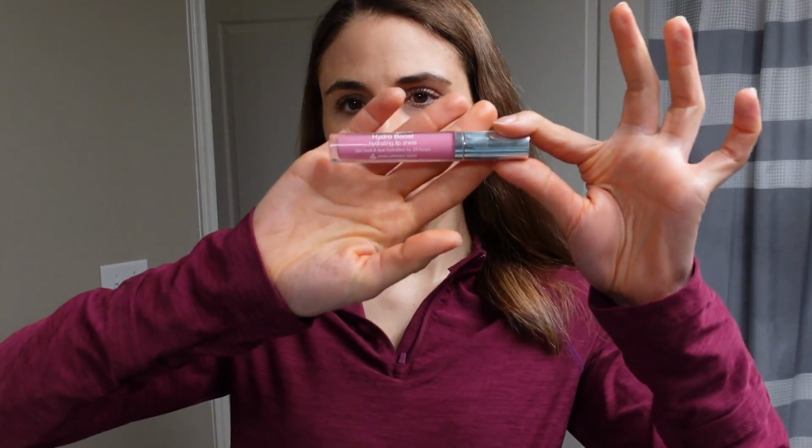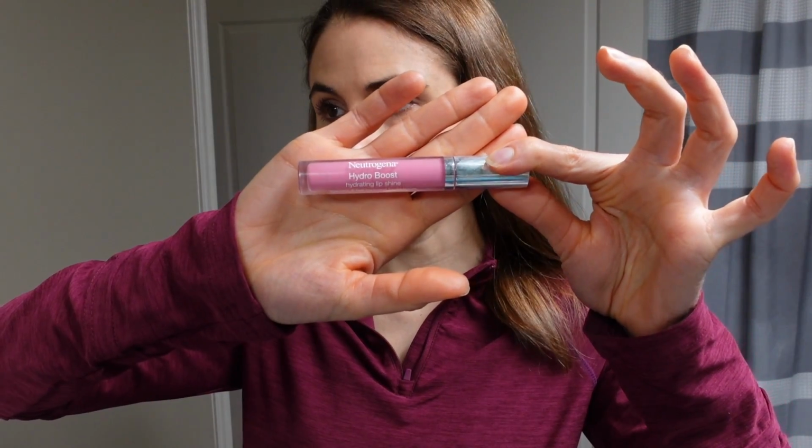So now that I've done that, now this product I've been raving about, I want to get some more colors of this actually. The Hydrating Lip Shine, I'm going to put a little of that on.